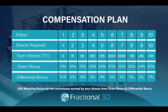You do 5,000 this month, you get a bonus. You do 0 next month, you lose your bonus. Well, guess what? Not here. You put 5,000 in, your team puts 5,000, continues to grow. You get to 25,000 in volume. Guess what happens? You're status 4. Now you're making 20% on everything that happens after that.